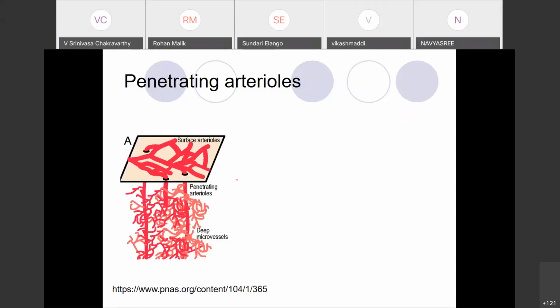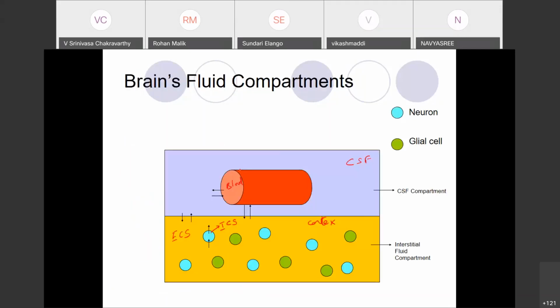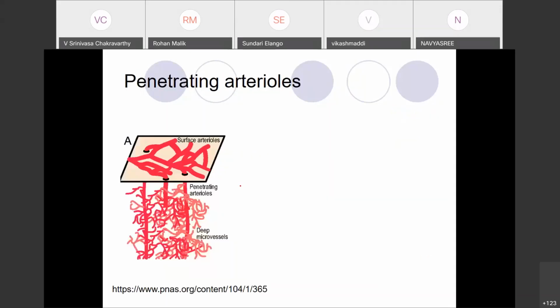Now if you look particularly at the vessel compartment, the vascular compartment. If you think of the brain as a simple ellipsoid, there are four vessels, which roughly go like that. The two vertebral arteries and two carotid arteries. I'll talk about this towards the end of the talk. Now once these enter the brain tissue, they branch out extensively.